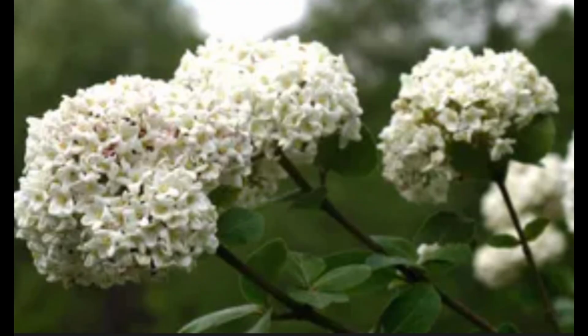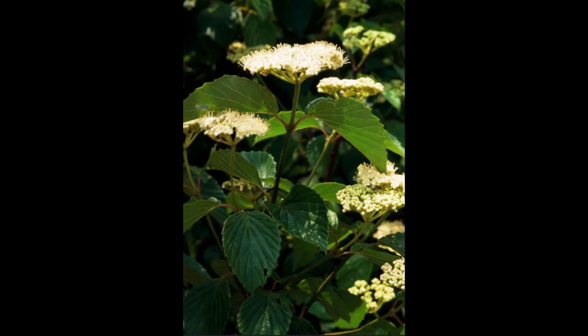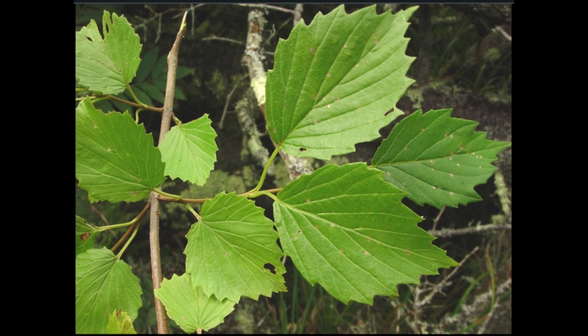Another one on here, which is a closer look-alike to elderberry to be on the lookout for, is arrowwood. Scientific name Viburnum dentatum. Now this one, arrowwood, produces an umbrella cauliflower umbel-shaped cluster of small white flowers that look just like the elderberry flowers. But it has simple, opposite leaves along the branches like those of the Chinese privet, which is how you will be able to distinguish it from the elderberry that you're looking for.